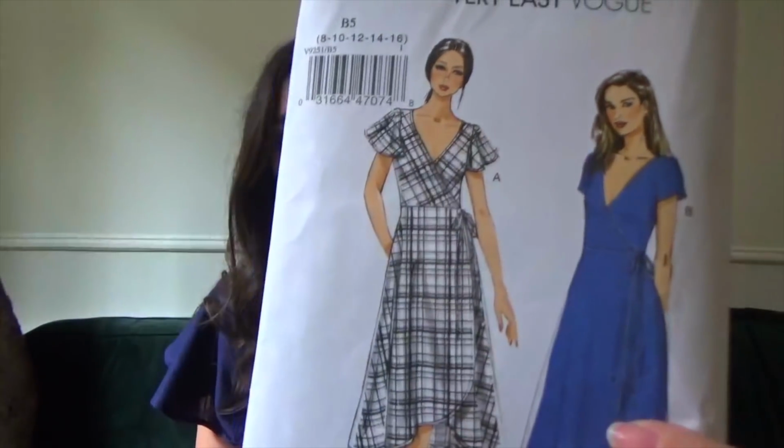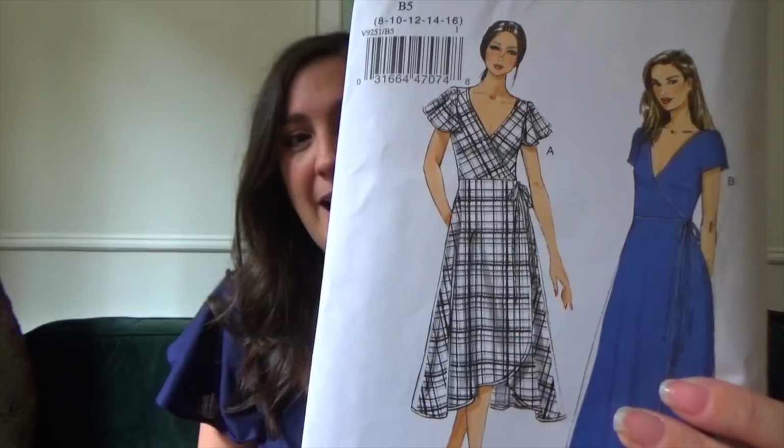Cannot wait to make at least 5 more in my wardrobe. I have like 3 different fabrics that I purchased the last time I was home in Tennessee to make another one, so could not recommend this more highly. The pattern is everything people say it is and more.